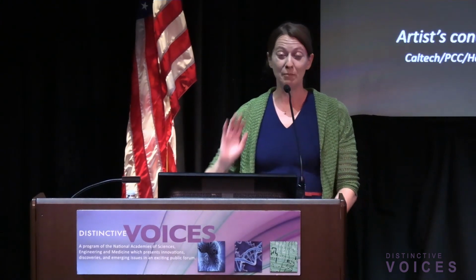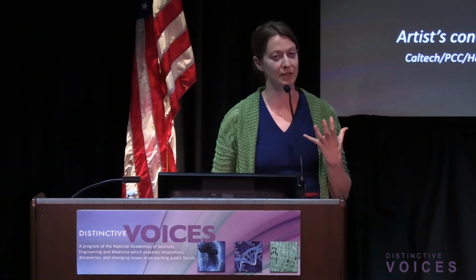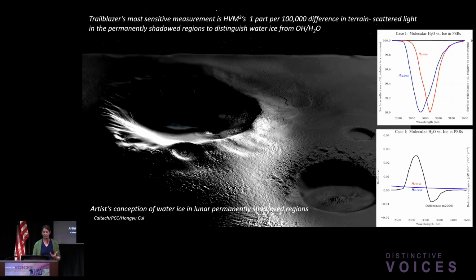Our most sensitive measurement by far, and the driving requirement in the spacecraft and the design, is our HVM cubed, our high-resolution volatiles and minerals moon mapper, which has heritage from M-cubed, the moon mineralogy mapper. HVM cubed has a 1 part per 100,000 level measurement, and that's because in permanently shadowed regions, we want to be able to distinguish the absorption of water versus OH at a level that we're confident in the answer.